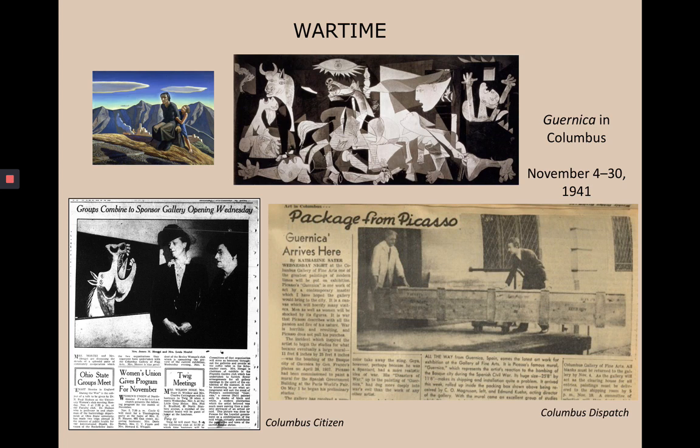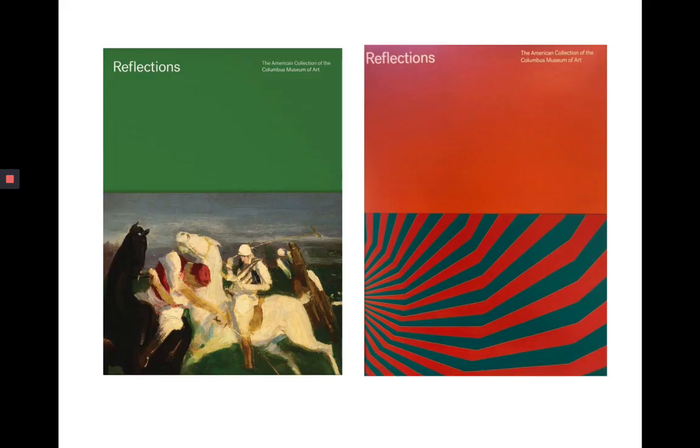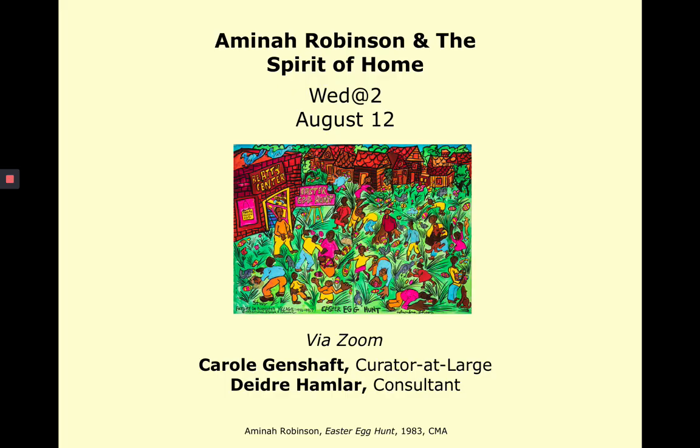So I'm just showing you a few press clippings from the exhibition of the work at the Columbus Museum in November of 1941. So let's see, 2021 is going to be an anniversary year for the exhibition of Guernica in Columbus. And so for my closing images, this catalog that I talked about of the American collection of the Columbus Museum is called Reflections, and it is an amazing catalog with essays by a wide variety of writers. There are two different covers, but it's the same catalog. And if you can't find it in your library, it is available in the museum shop, or you can order it online through the museum website.